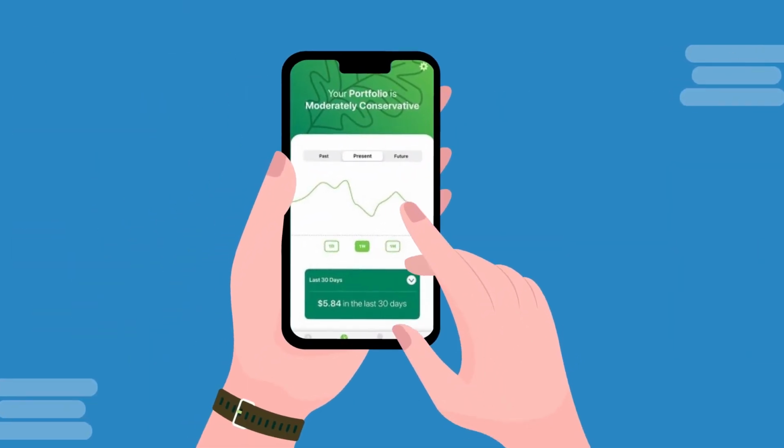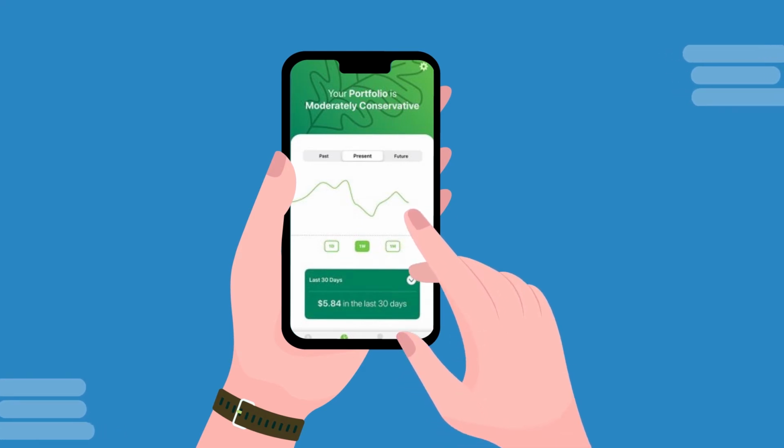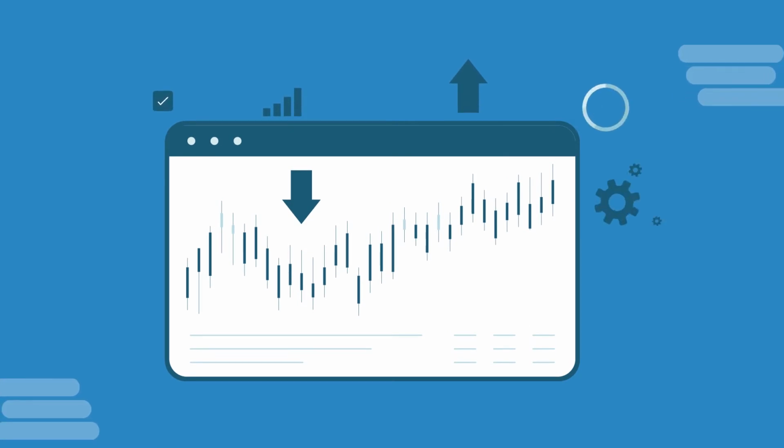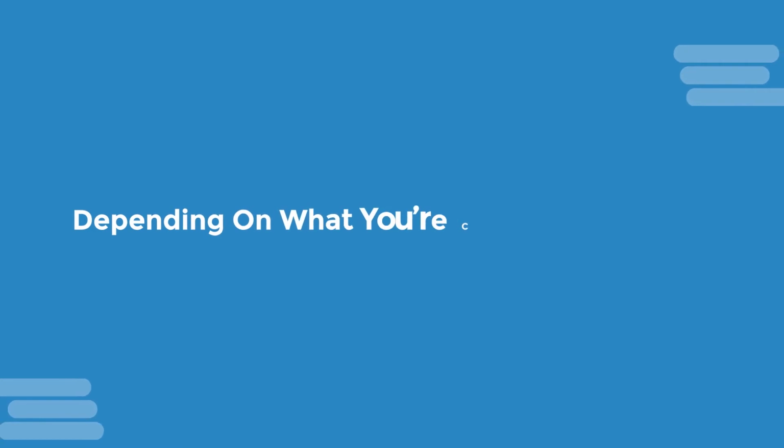On the one hand, Acorns is easy to use. You just set it up and let the app do the work for you. It also has an intuitive interface and lets you choose how to invest your money. You can put your money into more conservative or more aggressive investments, depending on what you're comfortable with.